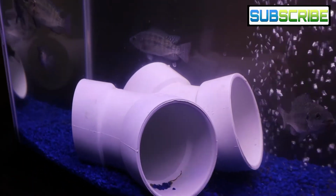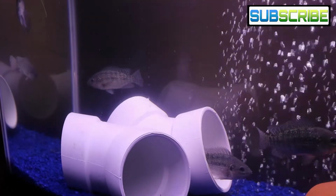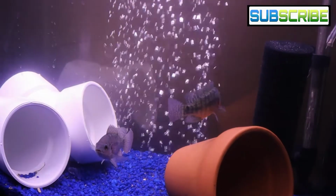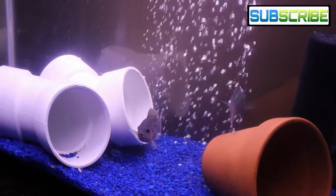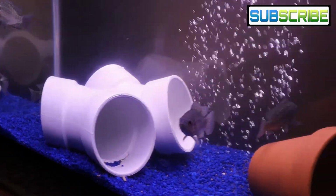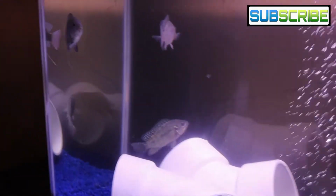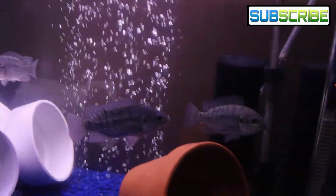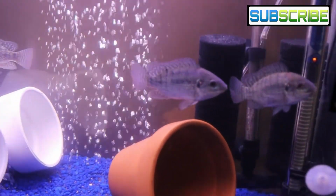Like I said, I'm not an expert there. I need to get a better set of magnifying glasses, just so that I can determine it better. 3 times magnification is just not enough to see a hole that small. So once these guys get to be 5, 6, 7 inches, it'll be a lot easier. But for now, when they're this small, it's a lot harder.